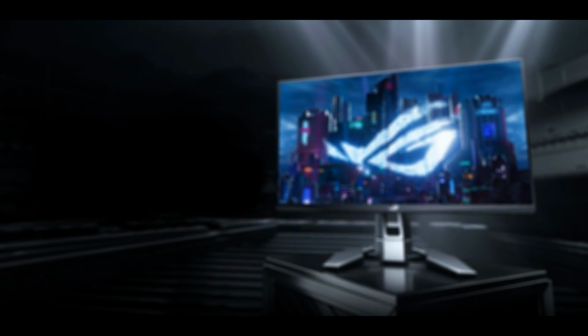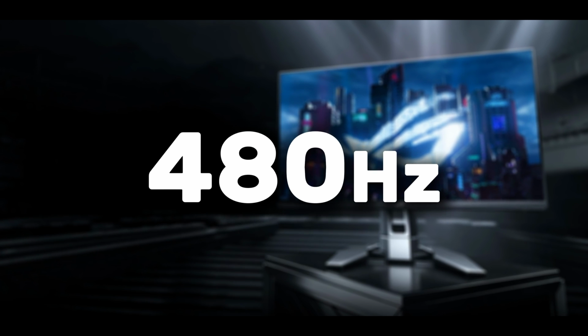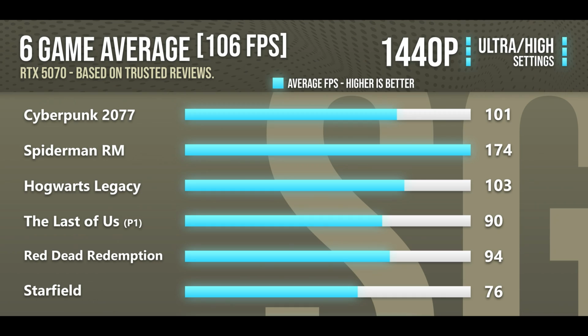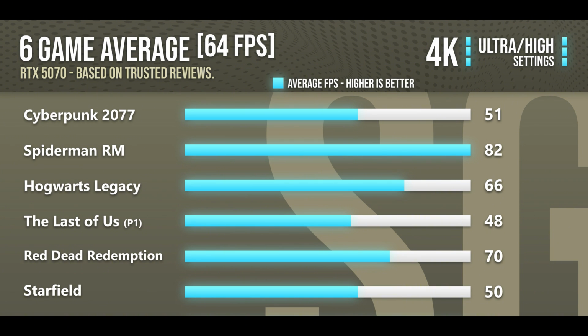And you can also play at higher frame rates, so depending on your esports games, you might be able to fit a 480 or possibly even a 540Hz monitor, depending on the exact game and settings that you're playing. So this combo will be amazing, in my opinion, one of the best value combos overall, because you can also play at 1440p ultra settings in high demanding games and achieve smooth performance. And you can also use it for 60 plus FPS at 4K resolution in high demanding games.